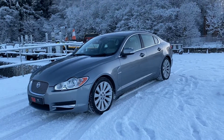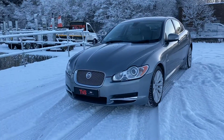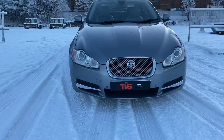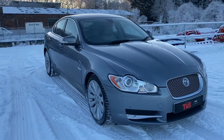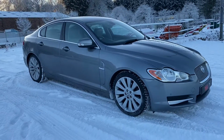Hi there, here we have the 2008, on an 08 plate, Jaguar XF 2.7 Luxury Edition. It is metallic grey with a light grey leather interior. It's had three former keepers and it comes with comprehensive service history.